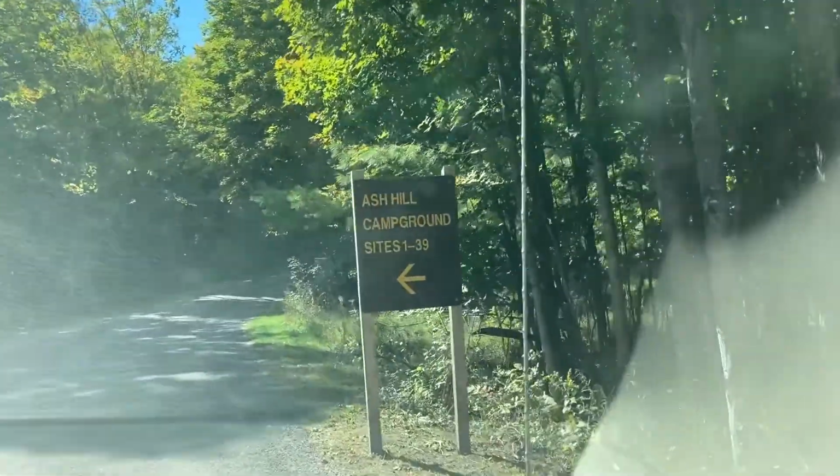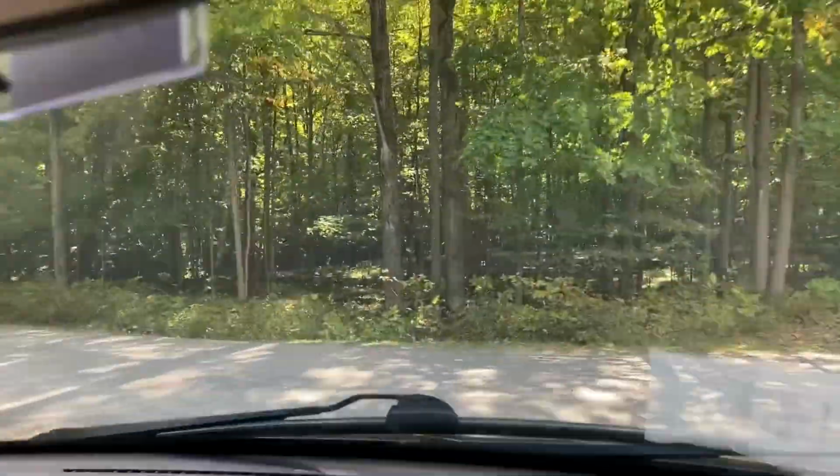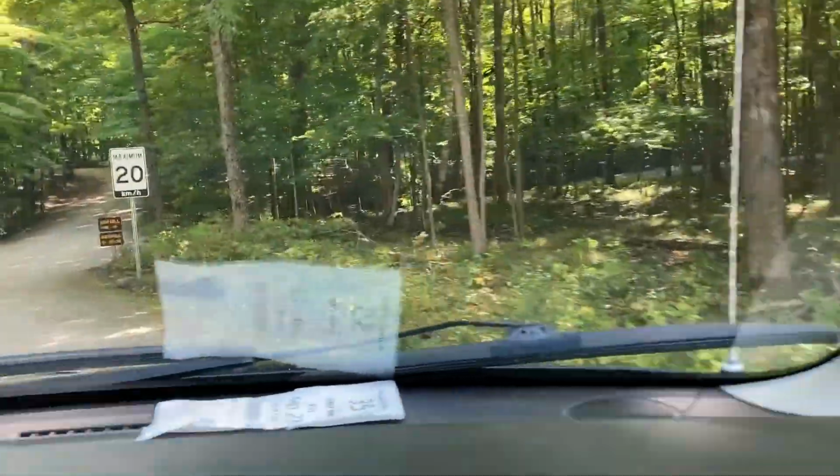Take you on a bit of a tour. This is Hill Campground. Here we are. That's where we are. This is the one that's mostly tents and trailers. That's not a small turtle down there.